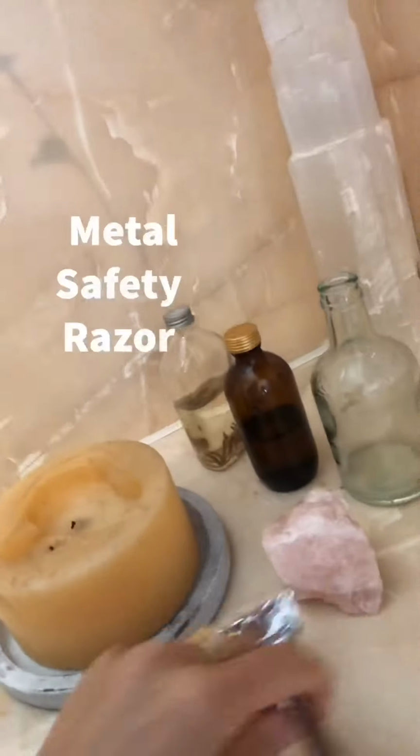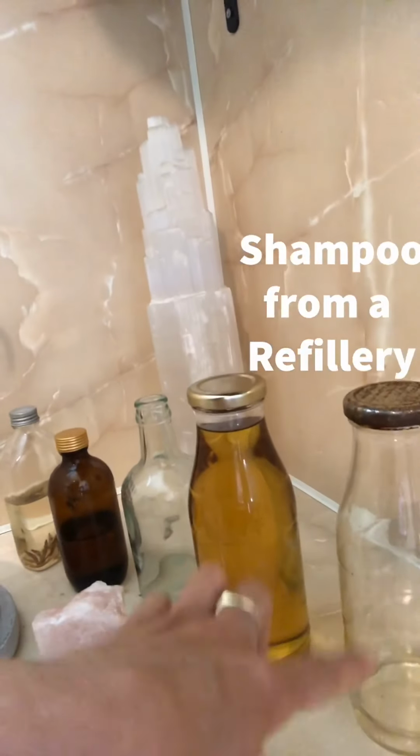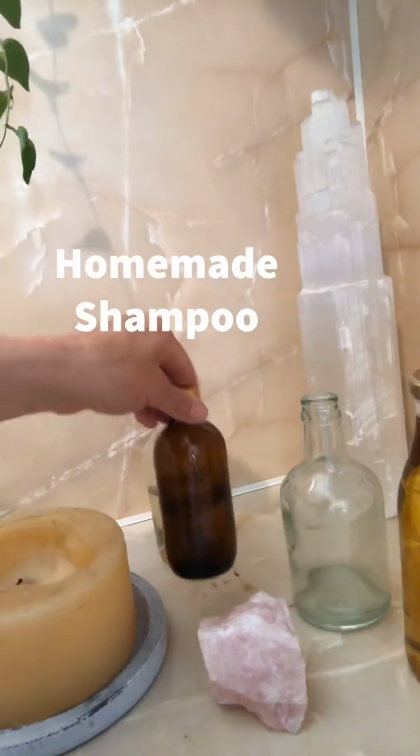My leaf shave razor, metal razor, so great. Shampoo that I need to refill, body oil for while I'm showering to moisturize, an empty jar. This is my homemade shampoo and my conditioner, apple cider vinegar.